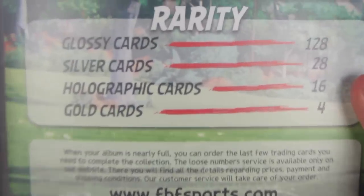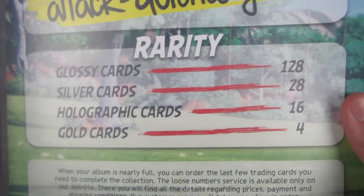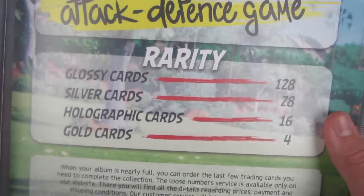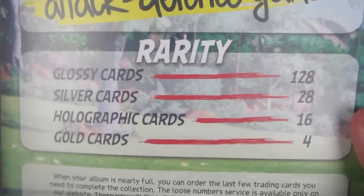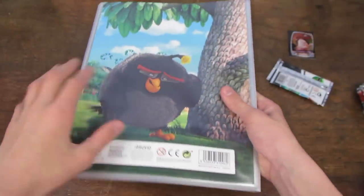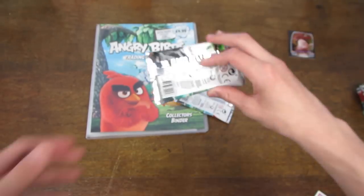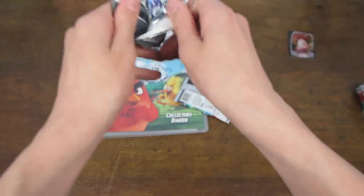And then we have got a few rarities here. So out of the 176 cards, we've got 128 of the standard glossy cards. And then there's 28 silver cards, 16 holographic cards, and 4 gold cards being the chase ones. And then on the back, just a nice Angry Birds picture. Anyway, we'll get straight into the first two packs, the two packs that come with the starter pack, and see what we get in here.